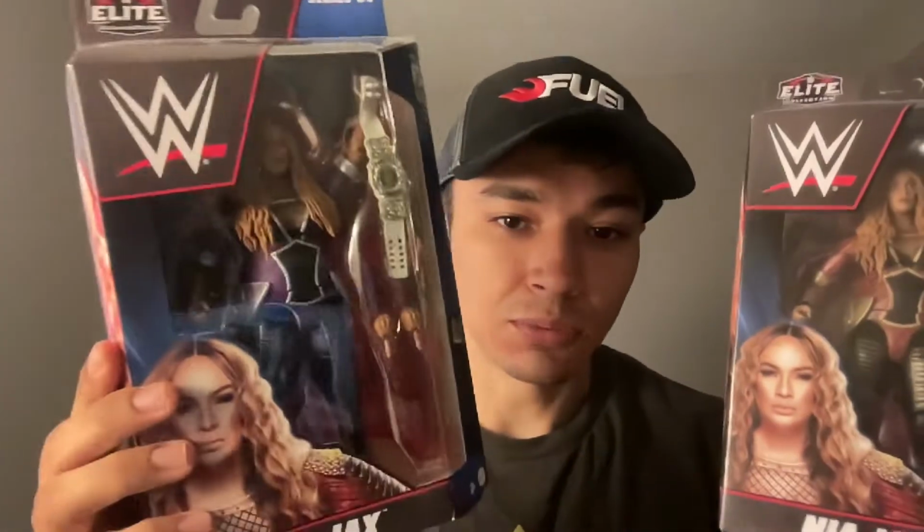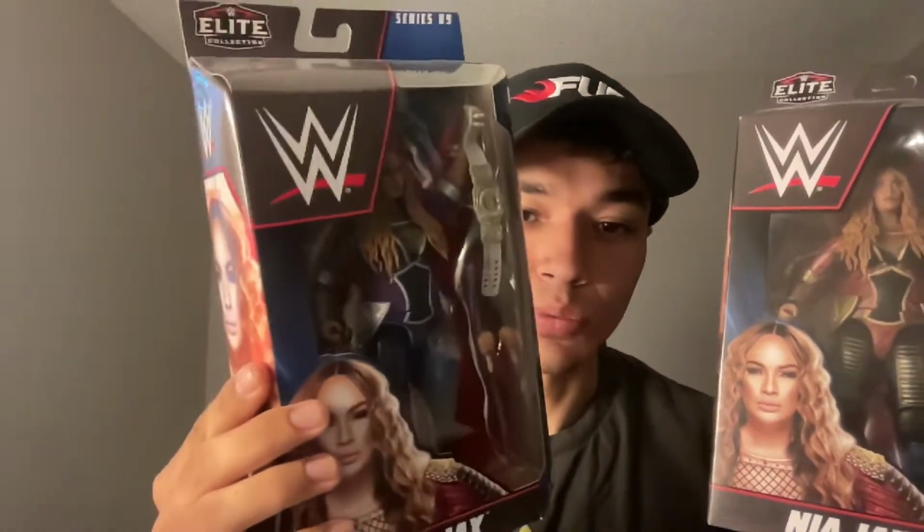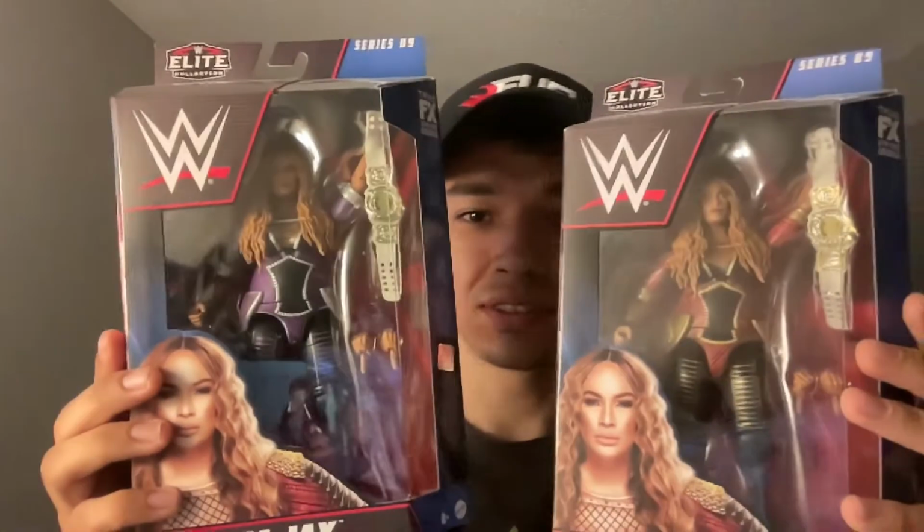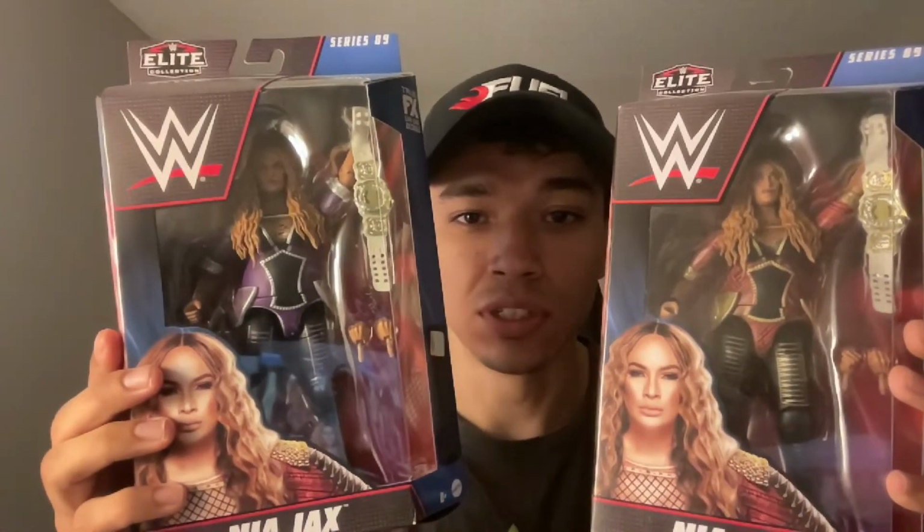It's just unique. So for this one, I'm not going to go in any kind of order as it comes to the boxes and what series they are. The first two I want to show are really the same figure. It's just like the Jeff Hardy where they had a chase and a regular one, and they look the same as his. Here's Nia Jax. You can see they're both pretty much the same, just one's red, one's purple. And she has the Women's Tag Team Championships.